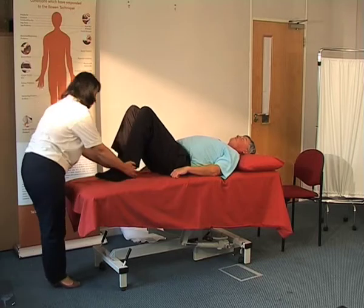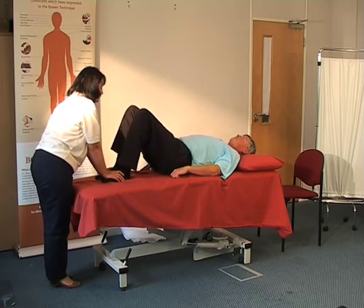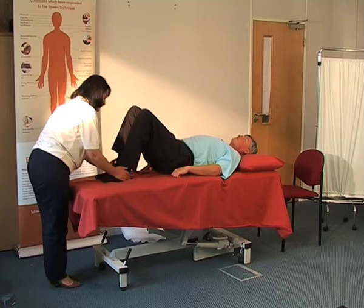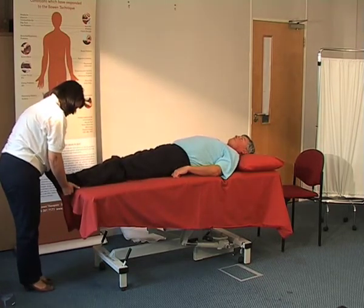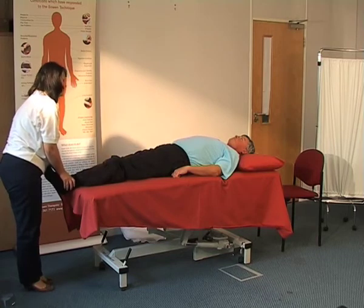Bowen must not be confused with massage, as it does not involve continuous moves. It is a series of moves designed to bring the body back into alignment as a whole. And there we have 2 nice level legs.